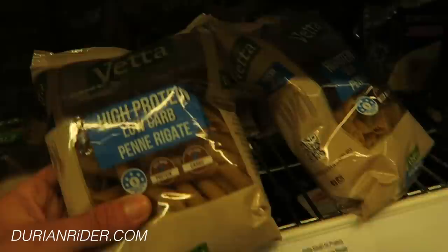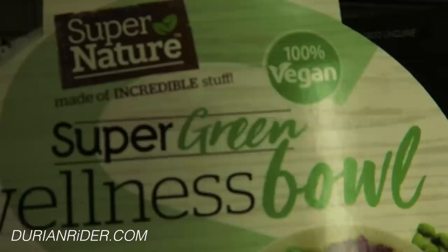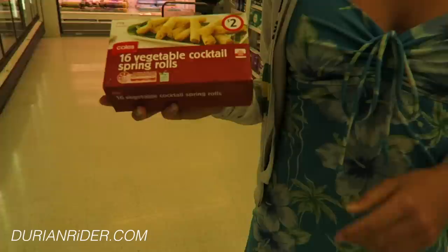Oh. 50% carbs and low carb. That's bullshit. $2. Yeah. Hey, pull them out and show us again. Vegan spring rolls, $2. Wow.